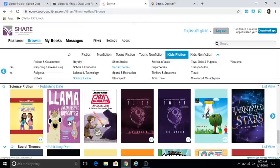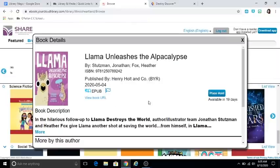So we have Llama Unleashes the Apocalypse. This one is, again, not available. I can place it on hold. If it was available, this would be green and would say borrow. This one's available in 19 days.